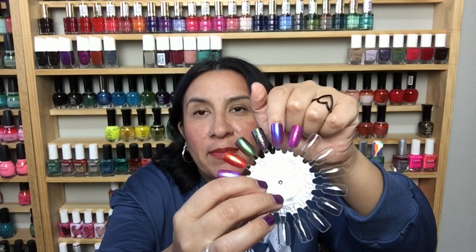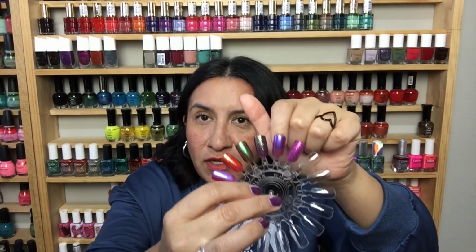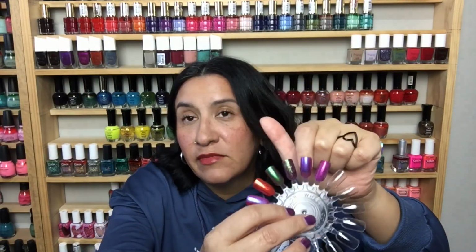A little bit sheer. I think this will be 3 coats to get opaque, just based on what I saw playing on the nail wheel. But again, perfect for Halloween, perfect for fall. Gorgeous, dark, and vampy. I'm a sucker for the shimmers from Polish for Days. They're just good, good, good. Beautiful polish. And then last up, she did sort of a magenta-y pink type color.